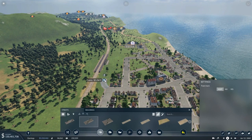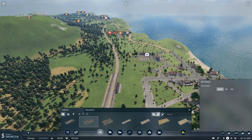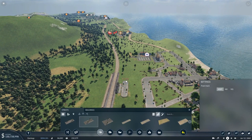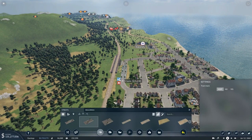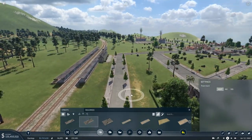There we go. Oh yeah, you head out there like so. Give me a straight bit that goes across there. Awesome. You head across there. Awesome. And you head to there.